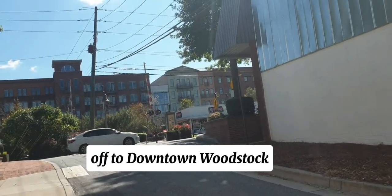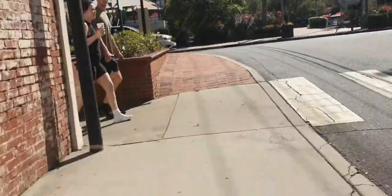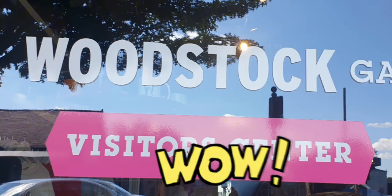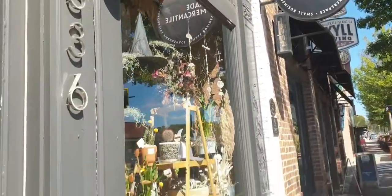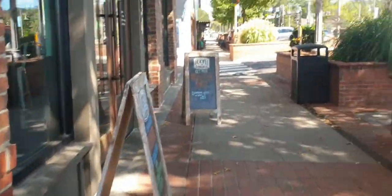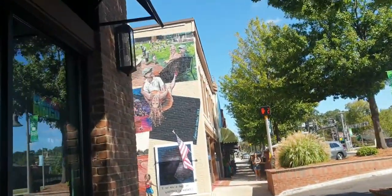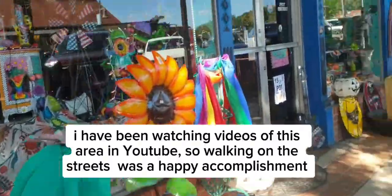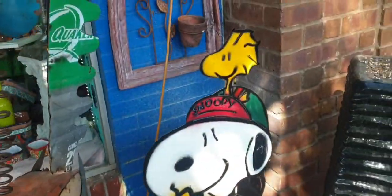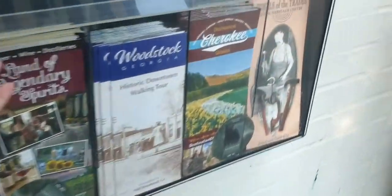Right. We're heading to downtown Woodstock. This is the main street of Woodstock. And there are stores here. Oktoberfest. Oh, there's the flag. What store is this? Cute. Oh, Snoopy. Woodstock. Snoopy. And we're getting, what is this? Tools of trade.